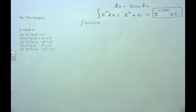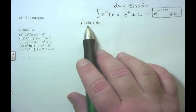Number 13. I want you to integrate 4x times the natural log of absolute value of x dx. Anytime you're integrating a natural log of something or other, you should always, one, try U-substitution. But if U-substitution doesn't work, what are you going to use? By parts. Usually when you integrate natural log stuff, it's going to be a by parts kind of problem, unless U-substitution works. So I always try U-substitution first.